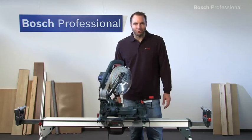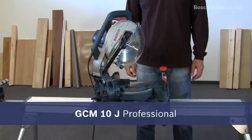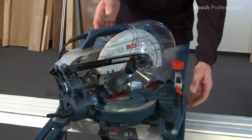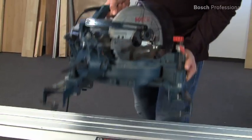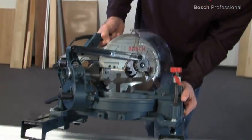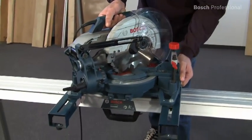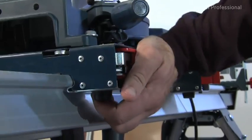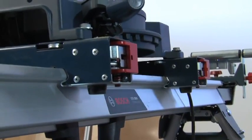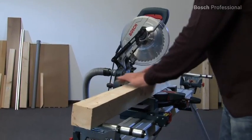What you see here is the GCM 10J Professional Compact Mitre saw. It has the most powerful motor in its class. Thanks to its compact design, low weight and integrated auxiliary handle, the GCM 10J Professional is particularly easy to transport. And the saw stand GTA 3800 Professional guarantees comfortable working even with long workpieces.